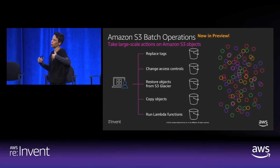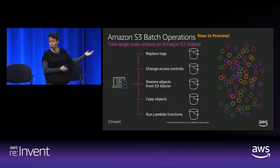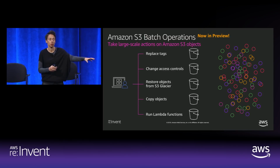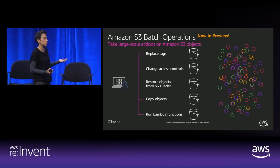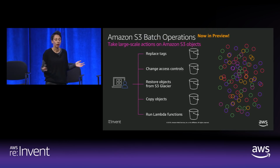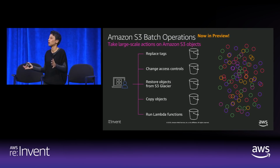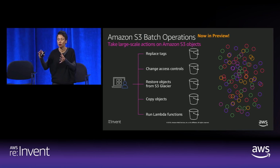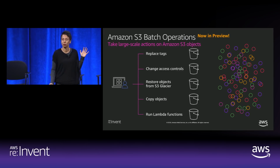You have one category, which I would think of as native storage actions. That's replace a tag set. So I talked about tags as a first-class semantic that you can do lifecycle or cross-region replication. This lets you put a tag set on millions or trillions of objects very simply or even through the console. It lets you replace your access controls on a per-object basis. This is what a lot of security officers want to do. It lets you manage restoring objects from Glacier. So you can do that in essentially bulk. It lets you copy objects from one bucket to another. Very common for dev test scenarios. And here's the interesting one, that last item is a separate category all to itself. It lets you run a Lambda function against the manifest of objects that you specify.